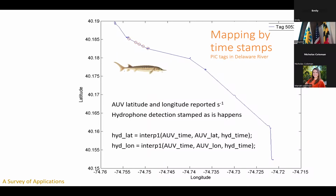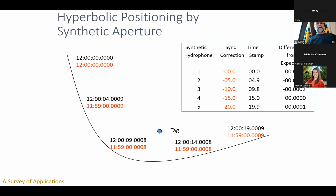This shows a path where we're getting Vemco detections going up the river, and you're just looking at the timing of the vehicle. The highest detection, or the most number of detections, are going to be where you're closest to it, if those detections aren't too far apart, right? If they're not like 2 minutes. If you're getting a tag that's pinging frequently, you're going to get a real cluster that you can smooth, and you can isolate the position of that a little bit better.